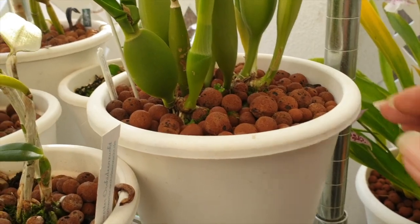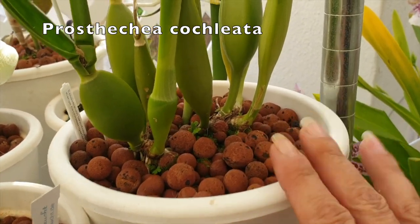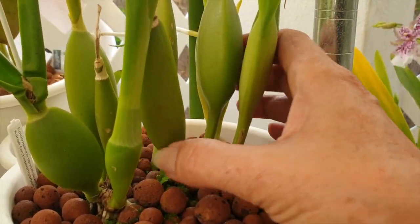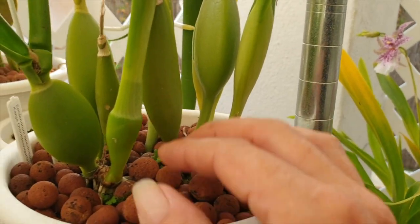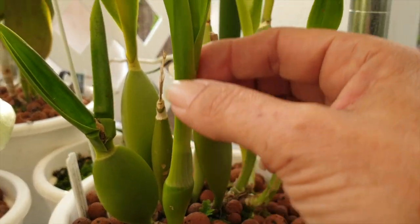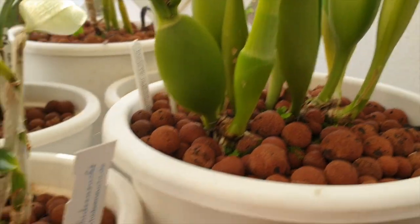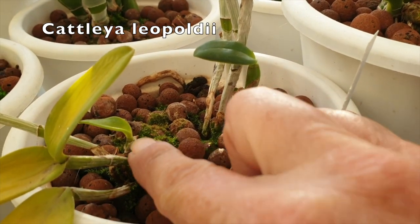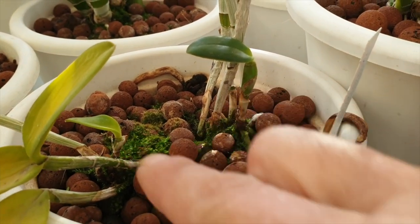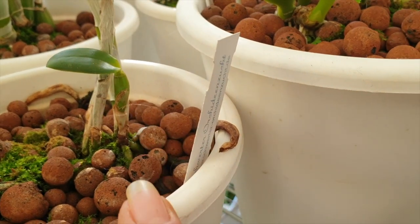And here's the Prosthechea that I call Lancifolium, but it is not. It's supposedly a cochleata. All the new growths of the season have matured, and it's also produced an additional new growth as a little straggler. Here's the other Leopoldii, the little pieces. This is the new growth I can show for this year. And this is the new growth I can show for the other piece.